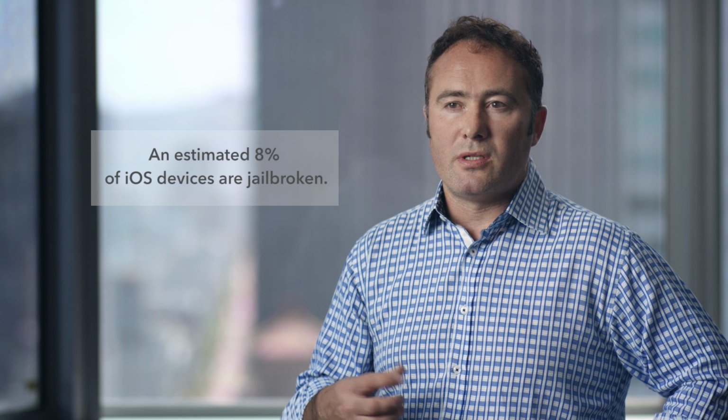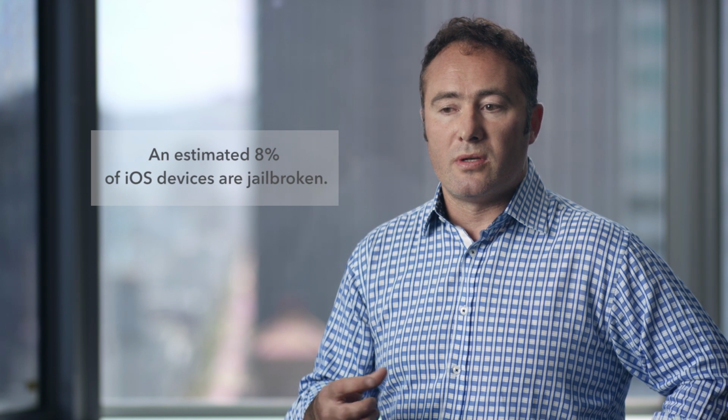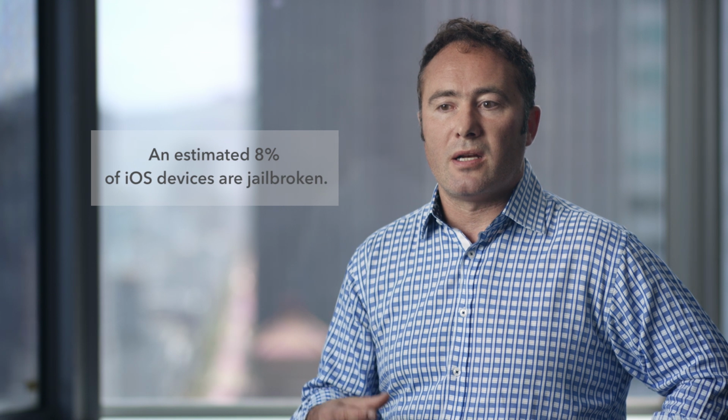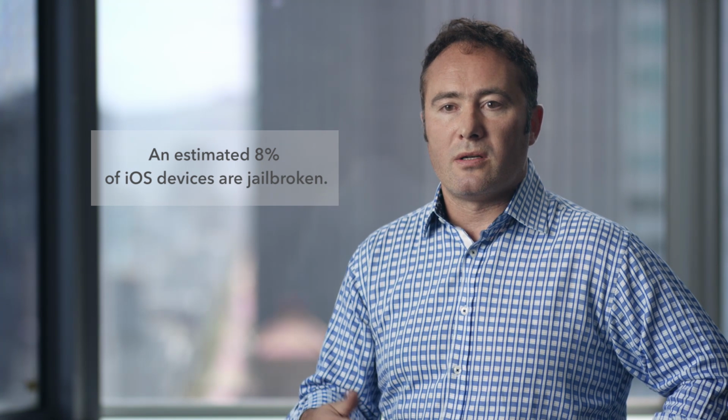Another area that enterprise need to at least spend some time focusing on is whether devices are jailbroken or rooted. Specifically, what happens when a user jailbreaks or roots the device. Effectively, what they've done is broken all of the safeguards that Apple and Google apply to iOS and Android, making the device particularly vulnerable to attack.